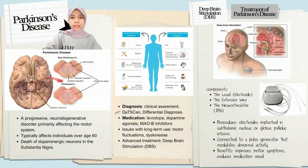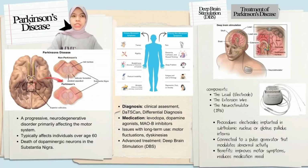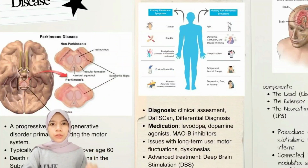Alright, now let's look at clinical diseases within the specialty, which is Parkinson's disease. So it is a progressive neurodegenerative disorder primarily affecting the motor system. It typically affects individuals over age 60, and it is characterized by the death of dopaminergic neurons within the substantia nigra here, which leads to a massive deficit in dopamine, which I said before, is the primary neurotransmitter for movement.